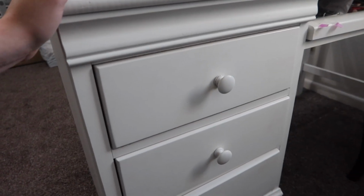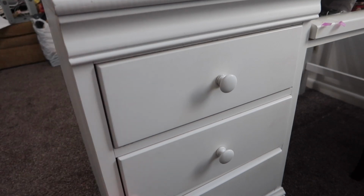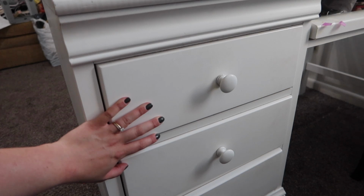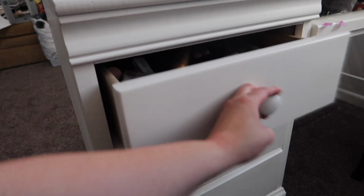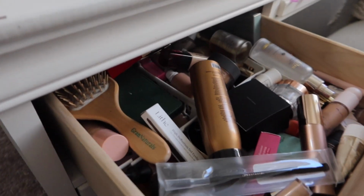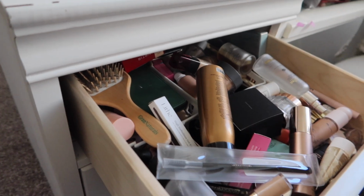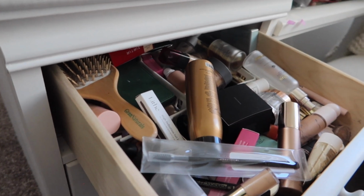But the good news is that now that those palettes are moved out, I freed up an entire drawer of space in my makeup drawers, which are so bad. I don't even think you guys are prepared for what you're about to see. I told you, it is a catastrophe. So we are gonna take everything out and reorganize. Found another palette.